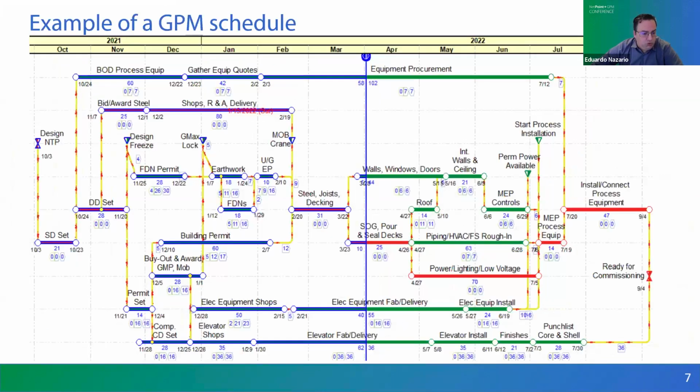Let me show you here. This is an example of a GPM schedule. In this case, we're using NetPoint in this example. And the important thing that I want you to take out from this is that this tool is promoting a rapid, there's no lag time, collaborative, and finally informed project planning. You can be presenting this schedule and doing the update in front of a group of people. Like I was saying, you're going to see the results of any changes or any update that you're doing right away in front of the screen.